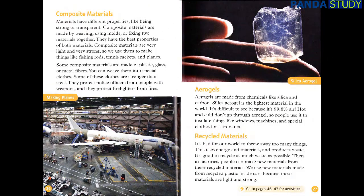Composite materials. Materials have different properties, like being strong or transparent. Composite materials are made by weaving, using moulds or fixing two materials together. They have the best properties of both materials. Composite materials are very light and very strong, so we use them to make things like fishing rods, tennis rackets, and planes.